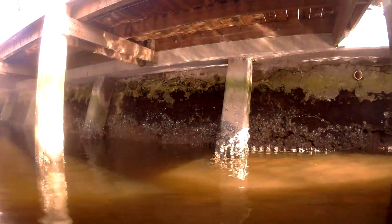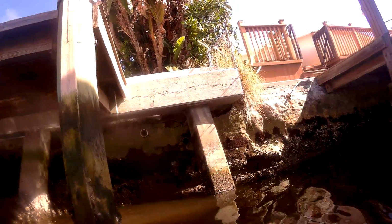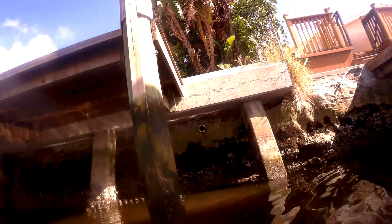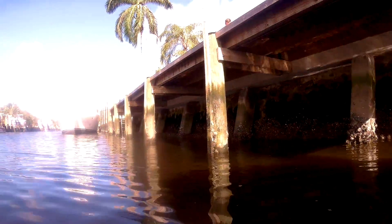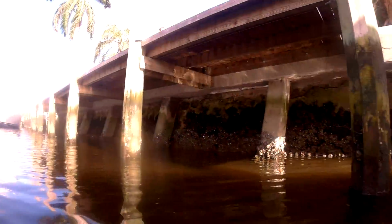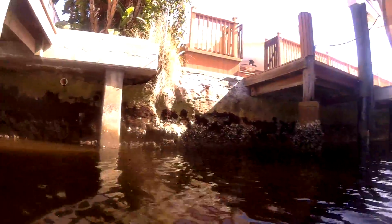The seawall is plumb. It doesn't show any heaving, but again, there's significant damage on the face of the coral rock in the lower section and the upper section of the wall. That about concludes it. This inspection was conducted by SeaMeDive in beautiful Pompano, South Florida.